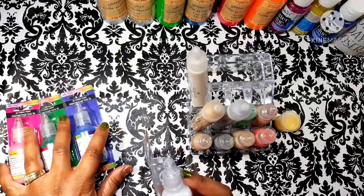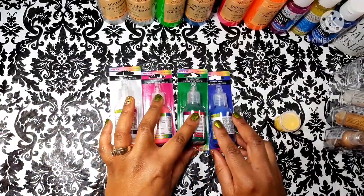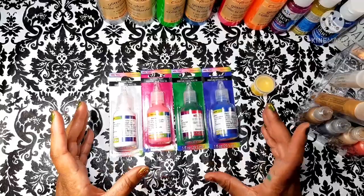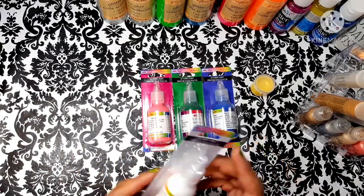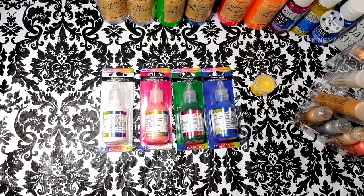And what I did was I have these puff paints. I saw these at Dollar Tree and I was like, okay, look, puff paints. What can I do with that? Maybe I could just use it as a paint by itself. But then when I thought about making the liquid pearls, I said, wait a minute, especially the white one. I can take this, and I have an open one. Let me get the open one, guys. Hold on one second so I can show you the name on it. Okay, here we go.